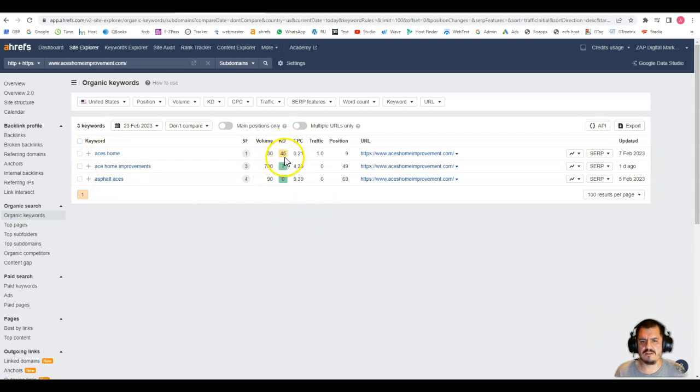You can see here the difficulty means how difficult it is going to be, how long it's going to take you to rank for that keyword. So 30 searches a month, and because you're ranking on the 9th position, you're getting just one visit. So is that giving you any clients? Probably not, right? And that's pretty much it. It's Home Improvements, your branding name, that you should be ranking for. 700 searches a month, but you're on the 49th position.